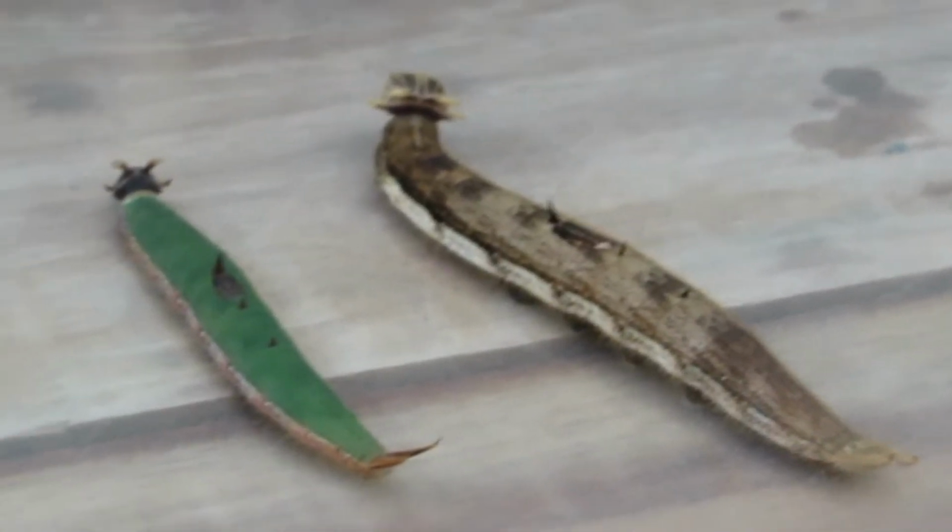Some of them, like this one, this is the owl's eye. But these are the real ones.